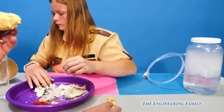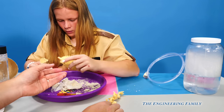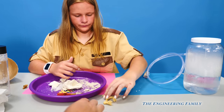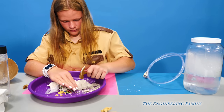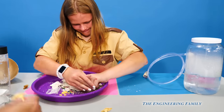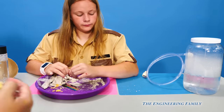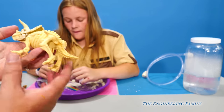So this is the torso, and then this is a tail. Whoa, it's growling, assistant. All right, will you put the head on? Got it. Good job. So there's a head, and this is a foot. Here's some more. This looks like a hip bone. Growling so much, dinosaur. Is it almost there? And there we have it, our very own T-Rex, or Triceratops.